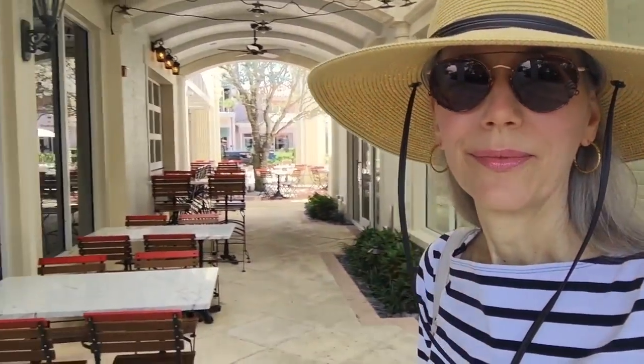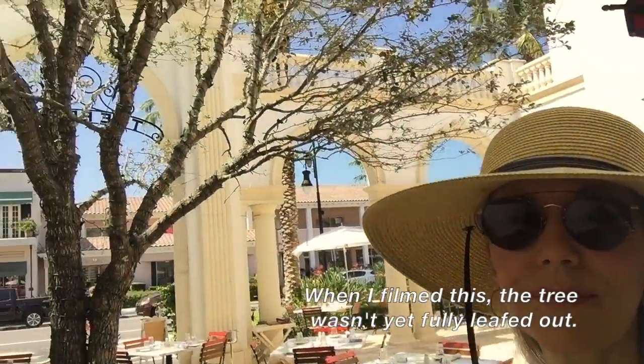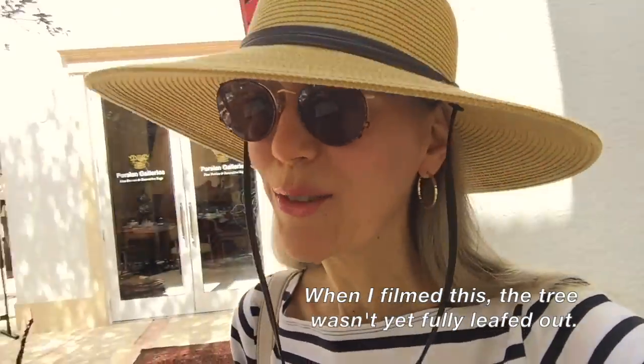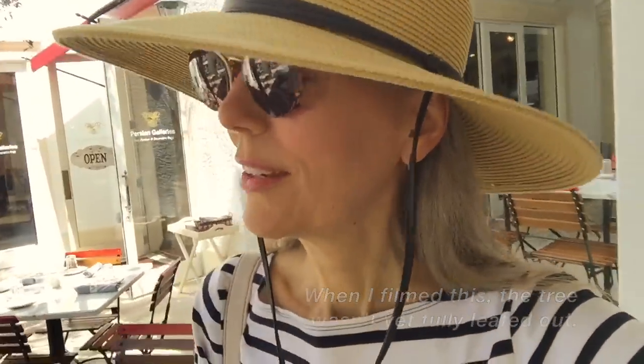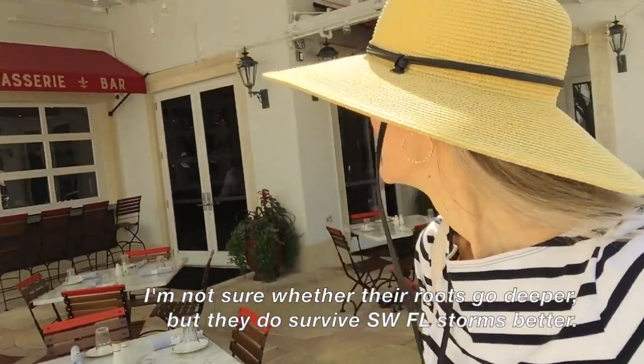Oh, look at this. This is the restaurant. Cute. And there's the tree. I'm not sure what, I think it's a live oak. I think that's what I heard it was. Isn't this lovely? The live oak is a native to this region, so it should do much better in storms than, say, a ficus or a banyan. I think the roots go down deeper. So isn't this pretty? It's lovely.